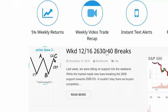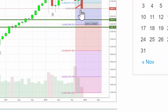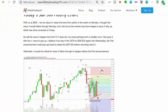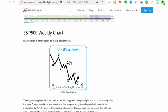So to dive in, let's take a look at some of last week's posts. We were saying 2630 broke, and it had some level of significance. At the time, the monthly chart looked like this. The daily chart looked like this. And we were just breaking this trend, and the prediction I had was based on this theoretical diagram. So this AB1, and then this wave 2 is a zigzag, ABC zigzag, and then a potential wave 3 down, and that's what I've been tracking.